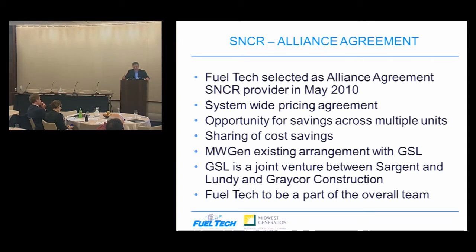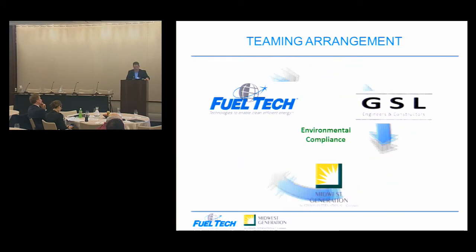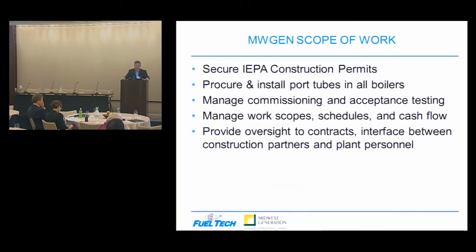And Midwest Gen already had an existing arrangement with Gray Corp Sargent & Lundy in terms of their engineering and construction aspect, and they worked with different technology providers and some other areas. And Fuel Tech became part of this overall team. So as we look at the teaming arrangement between the three, I'll talk a little bit about some of the scope splits that were involved and how we work together.